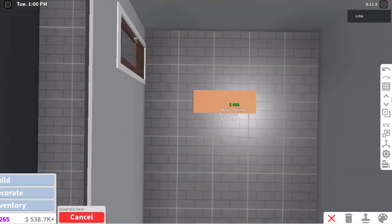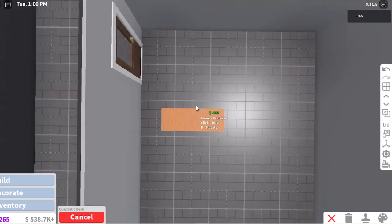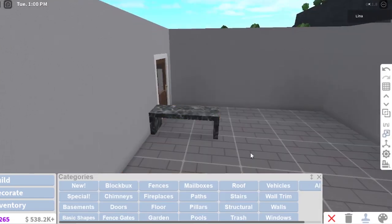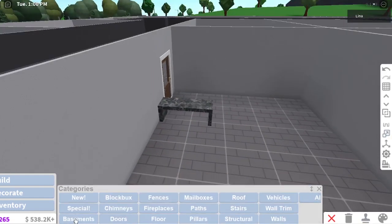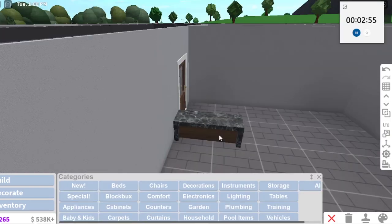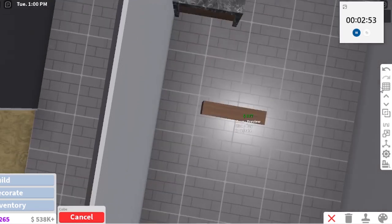I was initially thinking of doing custom desks, but those aren't guaranteed to be clonable. Okay, actually this is semi-custom. Gonna get a cube. I need to keep track of my time because I'm not really keeping track of my time. Actually, let me get the... Oh, I wish this was clonable, yo.